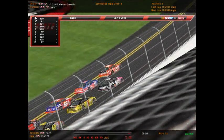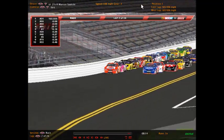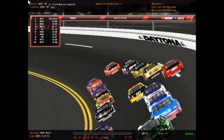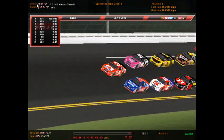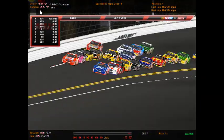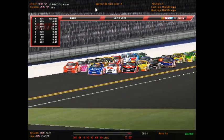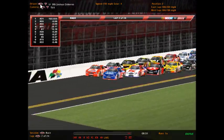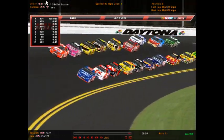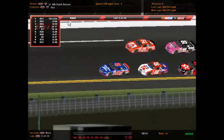Marcus Sacchi leads the first lap in the Gatorade Duels as we complete the first of 24 laps here. Keith Batson is currently in second position right now. Third is Osborne trying to hold on to third, but Fitzwater is going to take that spot away as they come out through turns 1 and 2. Kat Batson, Keith's wife, in the 28 car. You usually see Keith in the 28, believe it or not. But he and Kat decided to switch rides, and now Kat's got the 28 and Keith's got the 88 car. And guess what? Keith is the one leading the race right now in the Dale Jarrett colors.